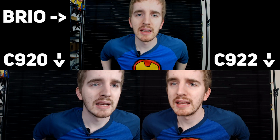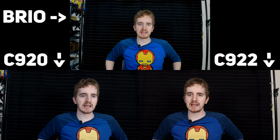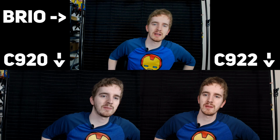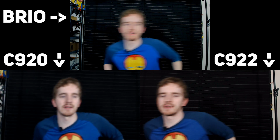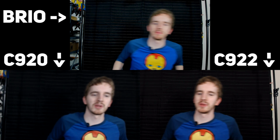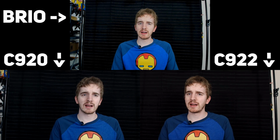Color and saturation and that kind of thing will be different, but the autofocus is actually something that is worth studying here, as it has improved slightly, but it's still not so great. It's worse at 4K, but at 1080p on the BRIO, it's doing all right here. You can see the C920 starts completely losing focus and going blurry, trying to grab that autofocus back, whereas the C922 and the BRIO kind of hop out just fine.